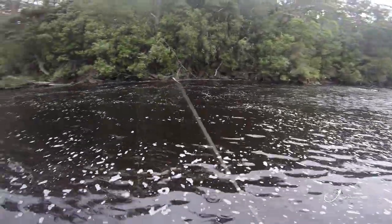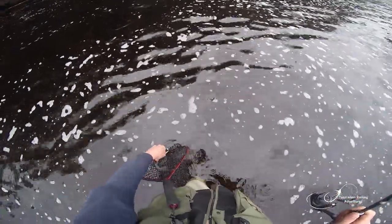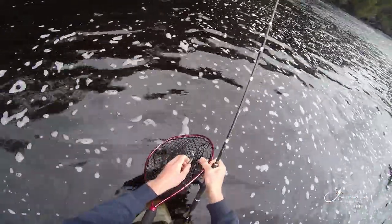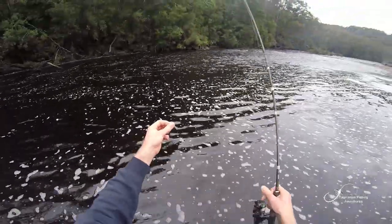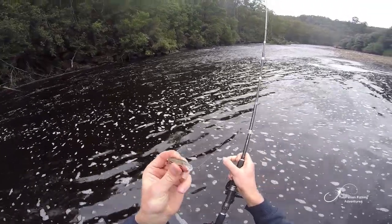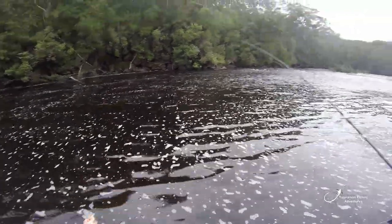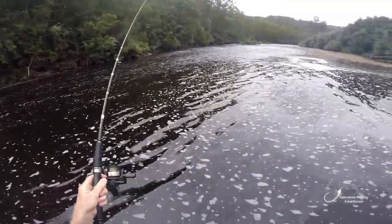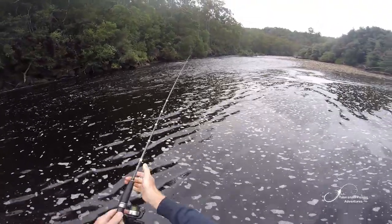Whew. There we are. Smashed that lure. Worried I was going to lose him with all those jumps. But we've still got it. Little brown trout X-Rap. Rapala X-Rap. Good fish. Good start. See if we can get another one.